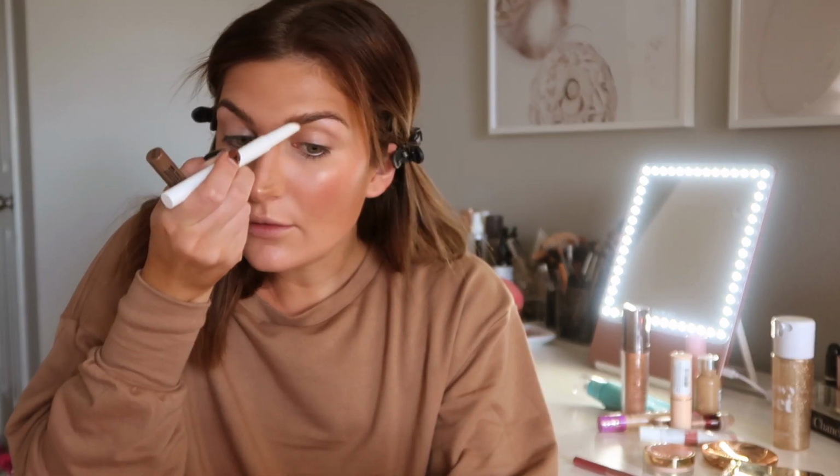I use two products. First is this one by Fenty Beauty. It is their like brow wax pomade thing. So I'm gonna quickly, let me get my mirror. I'm gonna brush these puppies up. And then I go in with the wax side to help them stand lightly through.